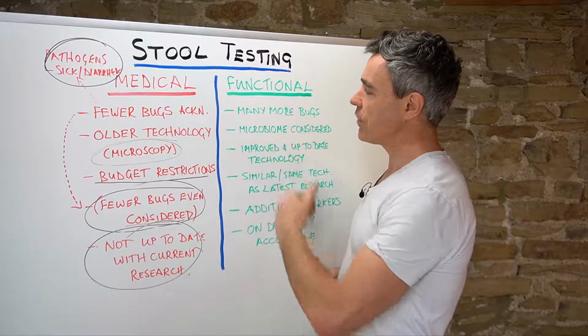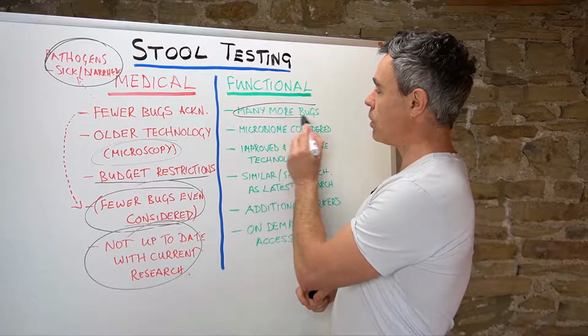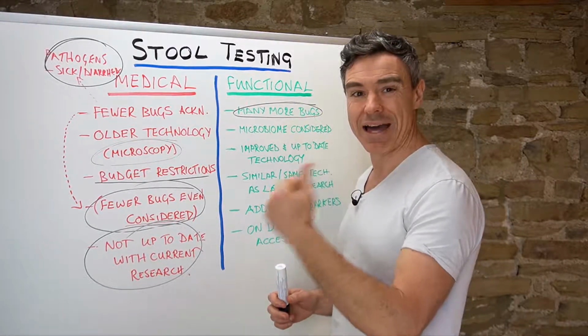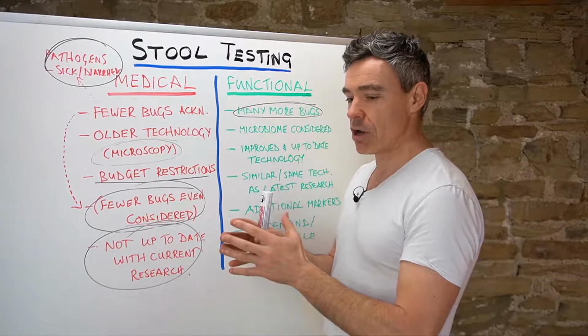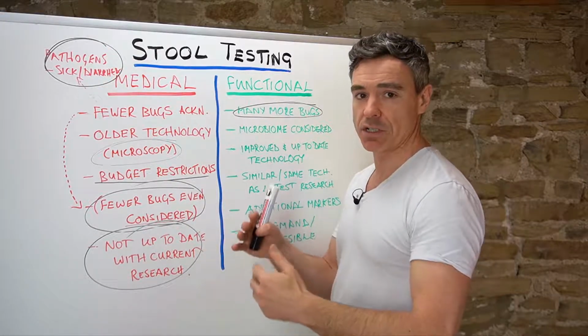And so with the functional testing, you get to examine and evaluate for many, many different bugs. And it's not just the bad bugs. So these private labs understand that there's a wider range of potentially bad bugs in the system that can overgrow.